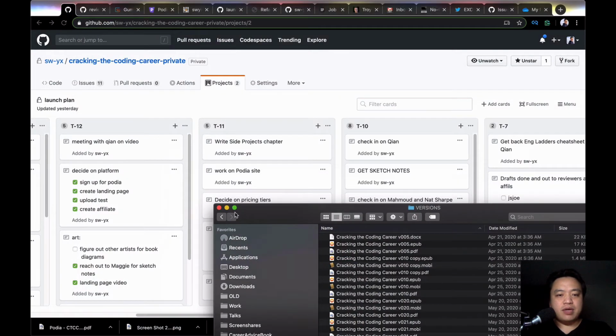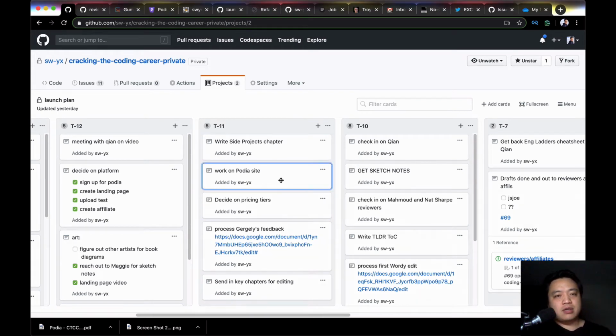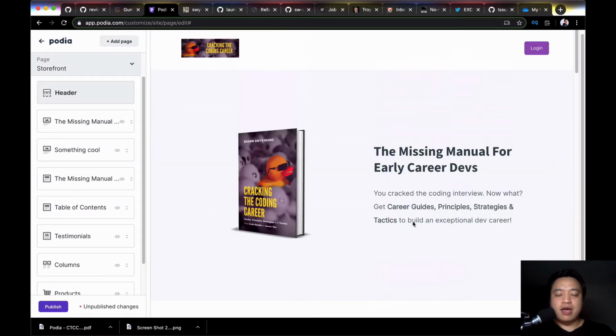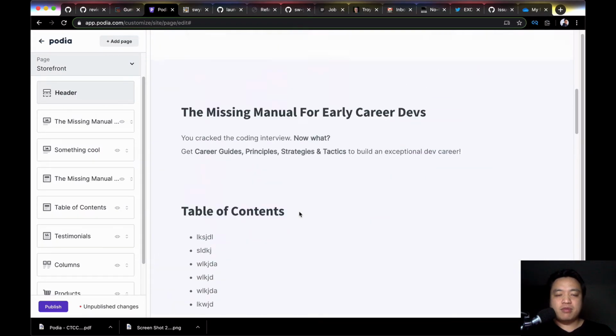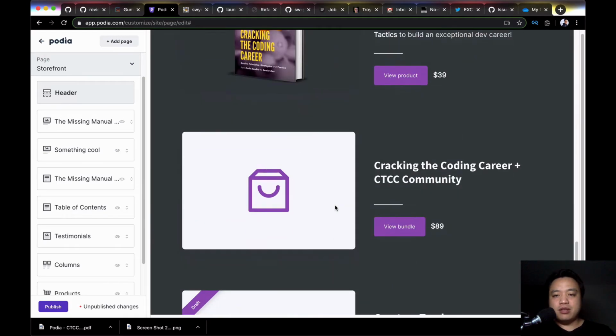And I mean, we're reasonably happy with the mechanics of publishing. And then let's talk about the site. I spent some time on the site now, so now we have at least a presentable looking front page. I don't have good copy yet, but I started working out the tiers as well.